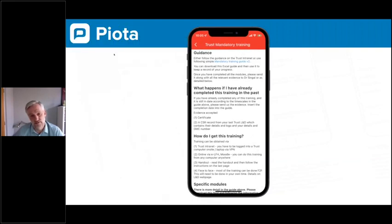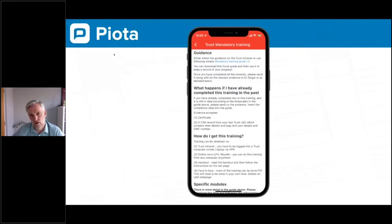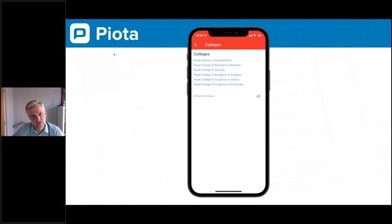Information on mandatory training. So I guess this is more for the new staff that are coming on board, but it gives lots of information about the training, what they need to do, how they need to do it. In some instances, I think you can go off and there are training resources directly on there that you can access, forms that you can complete. Again, just making stuff accessible for people. If they don't have to think about it, they're more likely to do it. And this is some links, I think, to different colleges.